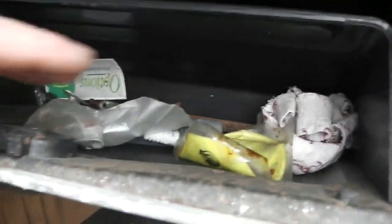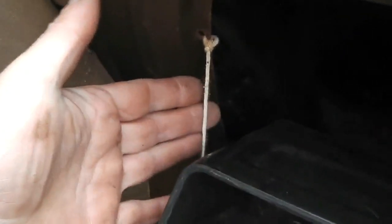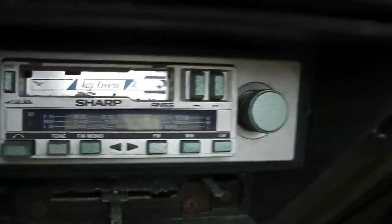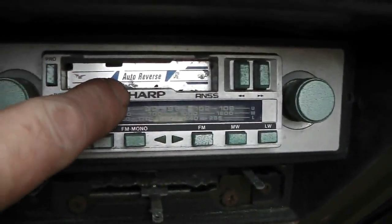Even the glove box has gone. There's a bit of string holding the glove box up, look. Hey! Radio cassette, perhaps a retro collector. Sharp one as well, yeah. Stay sharp to the bottom of the glass. If you just do that, it's a harp.